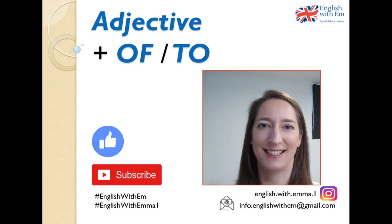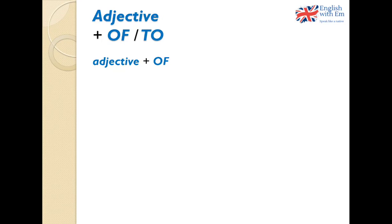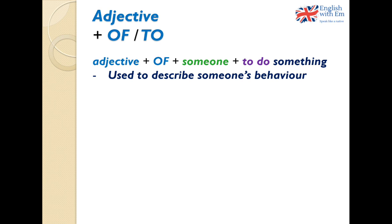Let's get started. We'll start with adjectives that can be followed by of. And we use this structure: of someone to do something. We use this to describe someone's behaviour, so the way that someone is acting.